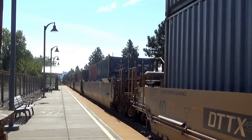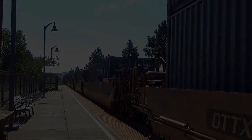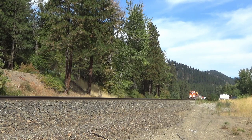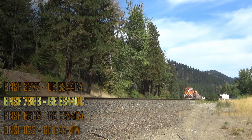The train came to a stop on the main line in order to wait for the eastbound train it was meeting. I quickly moved a couple miles up the road to wait the eastbound out. After less than half an hour, down came the eastbound with a Heritage 1-9 locomotive trailing fourth.